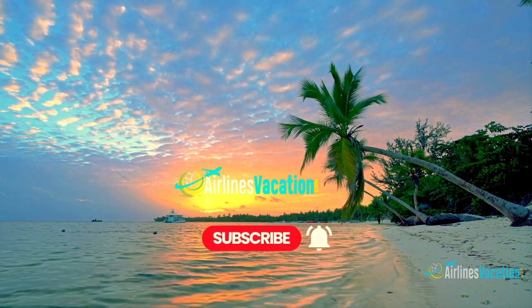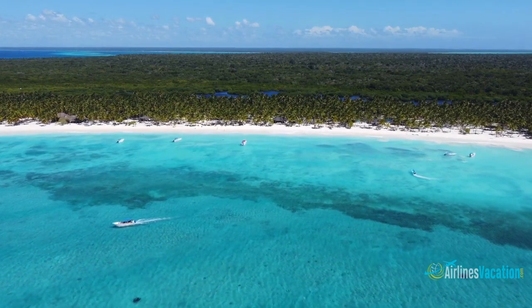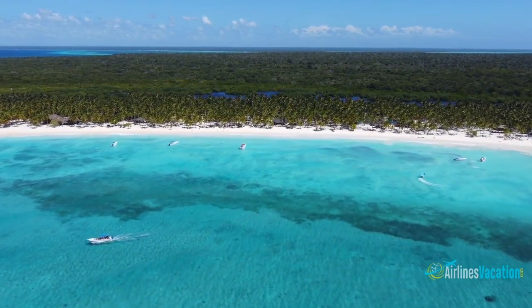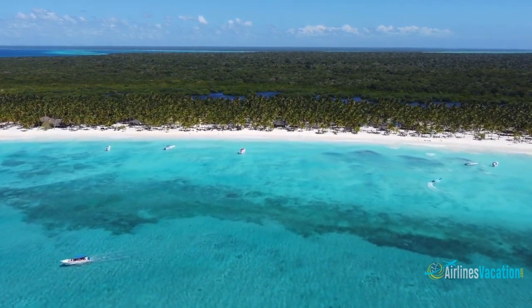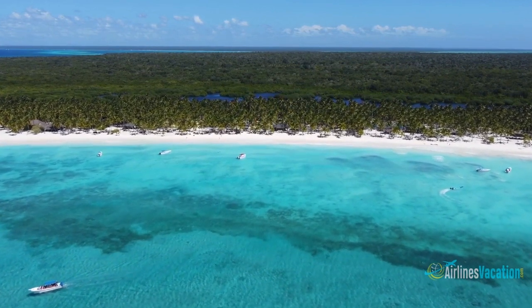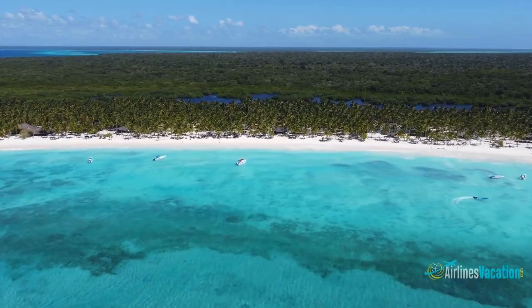Now let's get started right away. The Dominican Republic is a Caribbean country that borders Haiti to the west on the island of Hispaniola. It is well known for its beaches, resorts, and golf courses. In its Zona Colonial district, Santo Domingo's capital city has Spanish landmarks dating back 5 centuries.